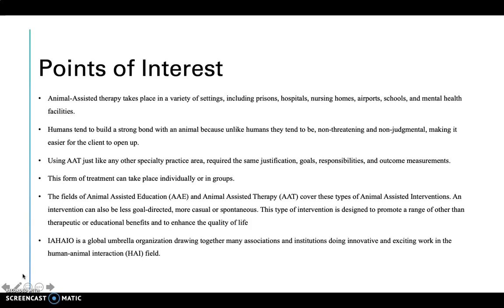So some points of interest that I noted down as I was doing this research was actually the settings. Animal assisted therapy takes place in a variety of settings. I did address that, like prisons, hospitals, nursing homes, airports. Another one was the human tending to build a strong bond with an animal, because a dog is a human's best friend. They tend to be non-threatening, non-judgmental, so it just makes it easier for the patient to open up. Talking from personal experience, I do own a little Pomeranian myself, and they are a friend when you need them. Like I said, a dog is a human's best friend, non-judgmental and non-threatening.